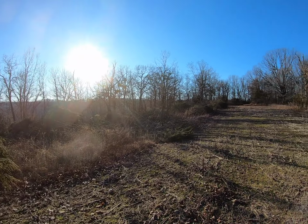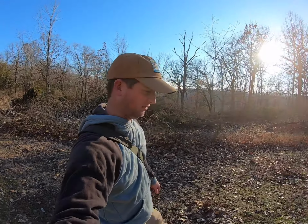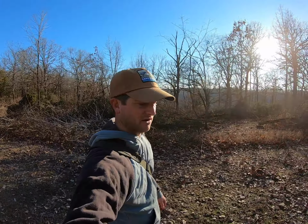I just jumped some quail on the other side of the farm, and that's really a big part of our management here, is not necessarily focused on deer, focused more on quail. And because of that, the deer are going to definitely benefit.